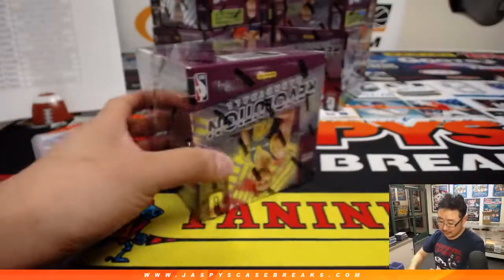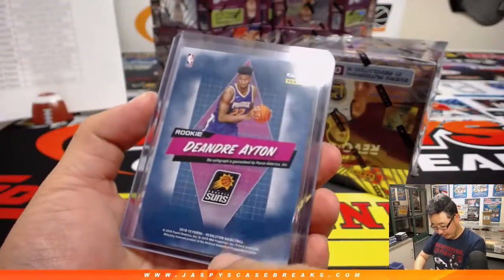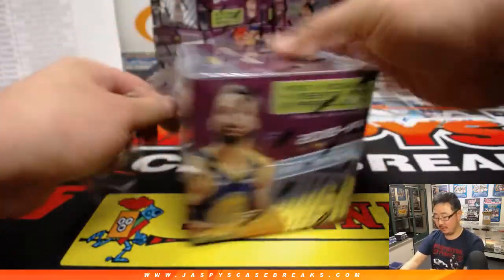All right, next box. The auto is not a parallel. It would either say or it would be serial numbered in some way. But not, I'm afraid, but still nice.